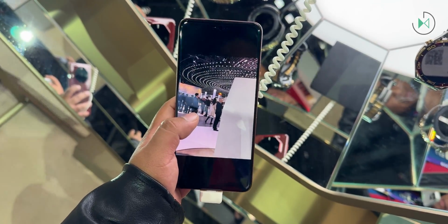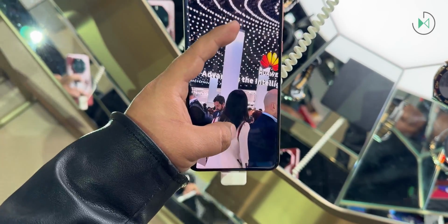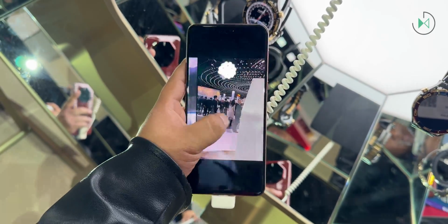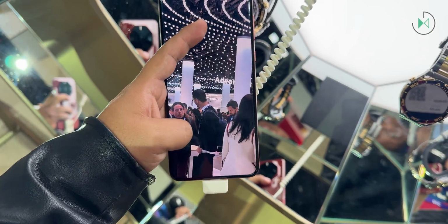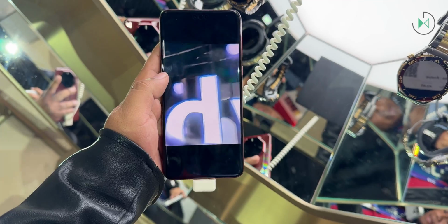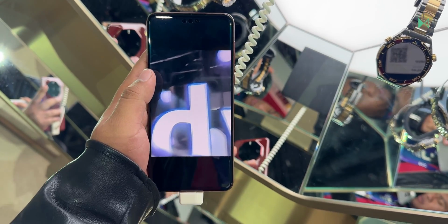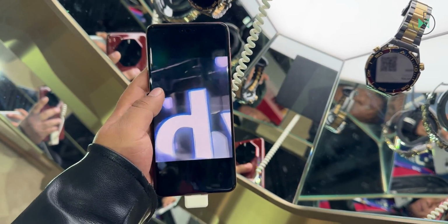Here we have the 1x shot. You see a fairly well detailed picture. Very nice, of course, as we're used to from the Chinese giant. And we have this shot in 100x. If you can tell, it's from this letter D that we have up here. It actually looks good enough. I don't think it's the best 100x we've seen, but it stands up. And it gives us a result. I think it's in line with what we're used to today in the high end.